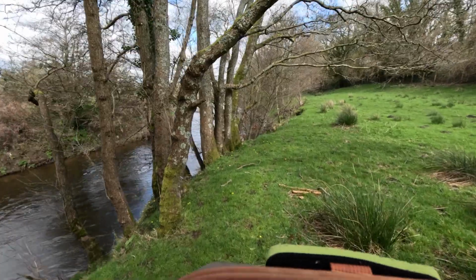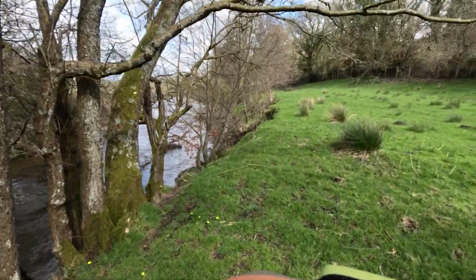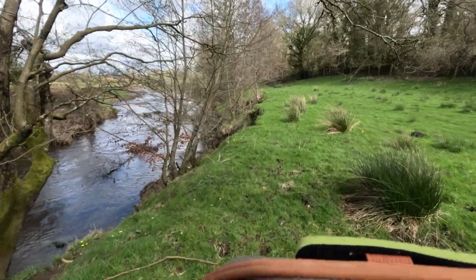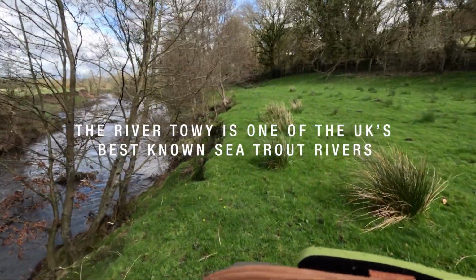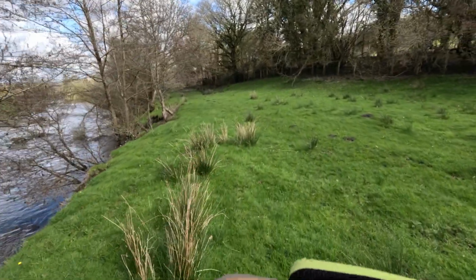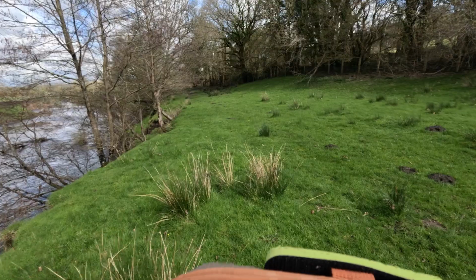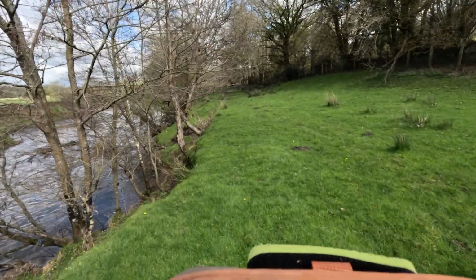Very pretty river, you know. Very underrated river. It's overshadowed really by the Towie and Llandilo sort of area, you know. But back in the 50s and 60s, this river was absolutely phenomenal for night sea trout fishing.